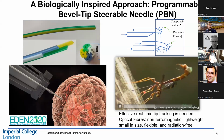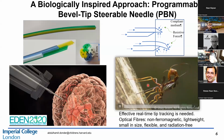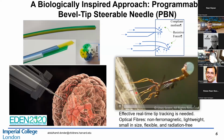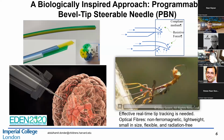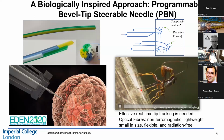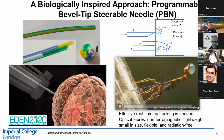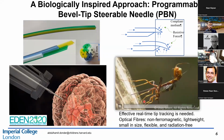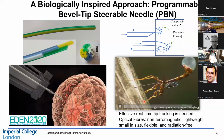However, one of the open challenges in these steerable needle control and navigation in the brain is the real-time localization and shape sensing and tracking. Because of the absence of line of sight in needle insertions, intraoperative medical imaging modalities and proprioceptive tracking methods such as electromagnetic and optical fiber-based methods are preferred. Among these methods, the advantages of optical fibers being non-ferromagnetic, flexible, and small in size make them a promising technology for needle localization.